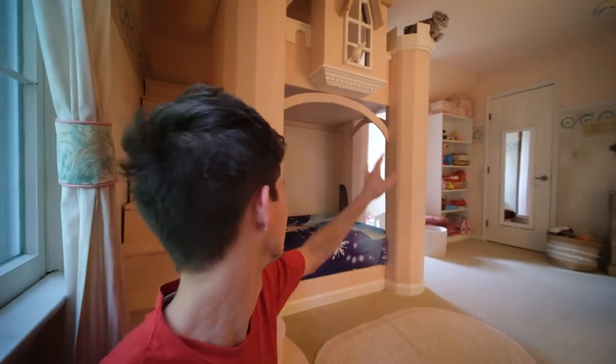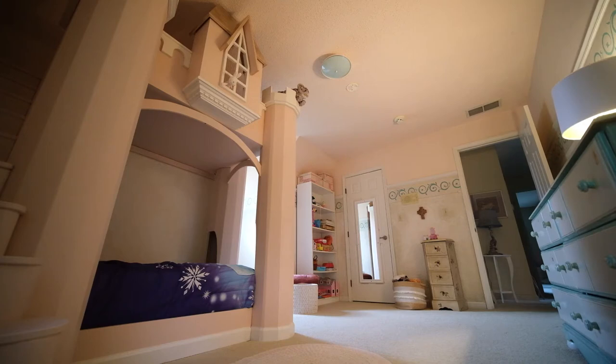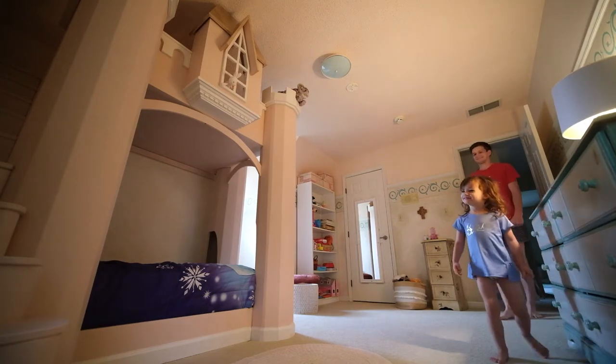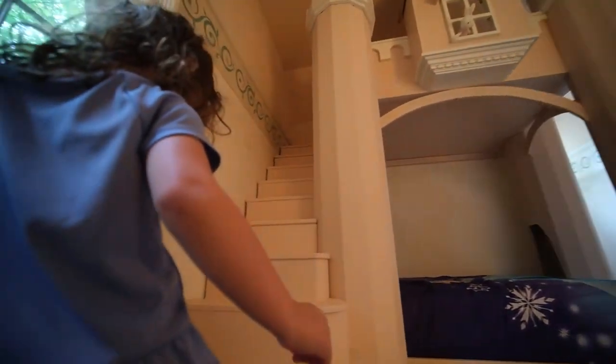This is exciting. My mom got some trim painting done last night, so it looks really good. You can go in there once, okay? Okay. Ooh! I go up the stairs. You wanna go up the stairs? It's the stairs, right? Yes, those are stairs.